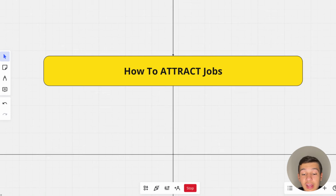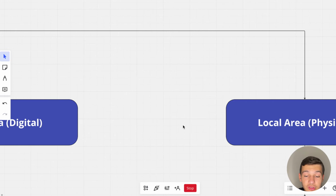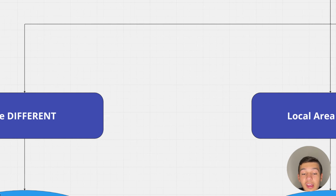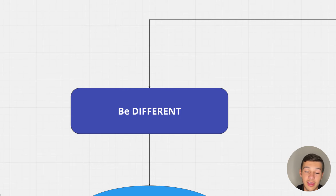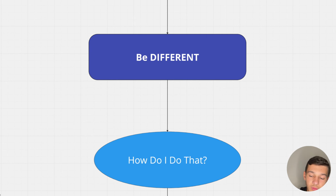So this is how to attract jobs. Now there are three things: your local area digitally, your local area in a physical sense, and being different. We'll start off with being different. When I mean being different, I'm talking about being different as a business. You don't want to look the same as every other home improvement business because there are hundreds of thousands of home improvement businesses, if not millions. And you want to be different from all of them because otherwise, how are you going to get clients and jobs?